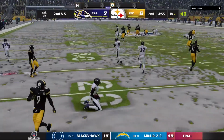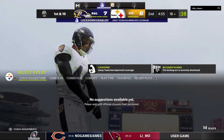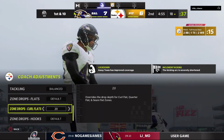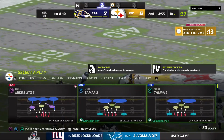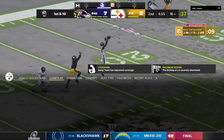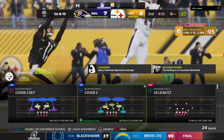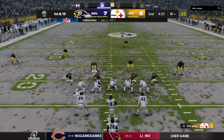It's intercepted. Throwing back across his body. Picked off by Marlon Humphrey. And the Ravens are going to have the football here at their own 18-yard line. And this might not be the last interception we see, Brandon. Both of these teams like to throw the football, but here in this snow, the ball's not going to always go where you want it to. And this one winds up getting intercepted.